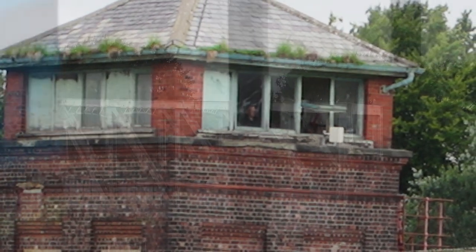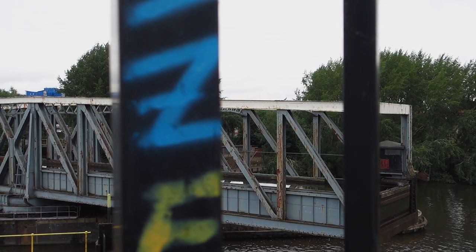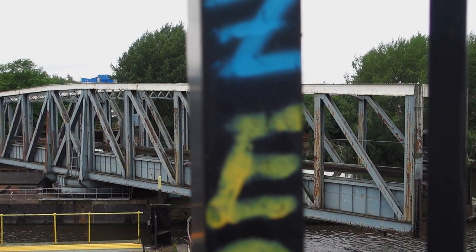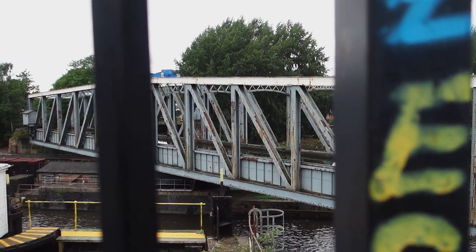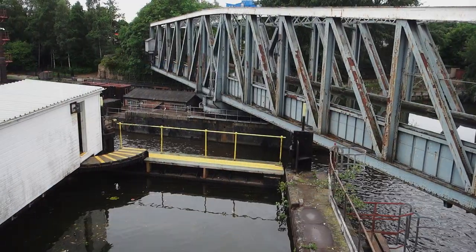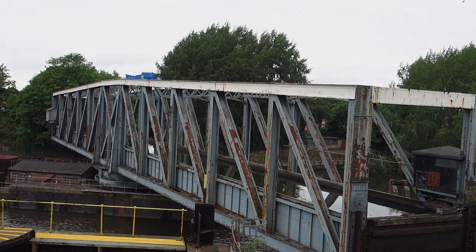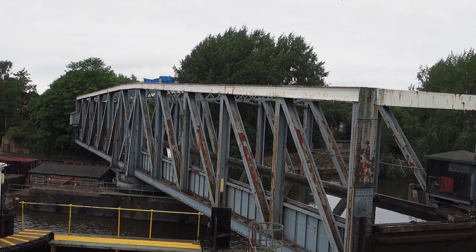Cool. It's a rather grand old sight, that, innit, mate? You can see just up on top of it there, guys, the pigeons going for a little ride.